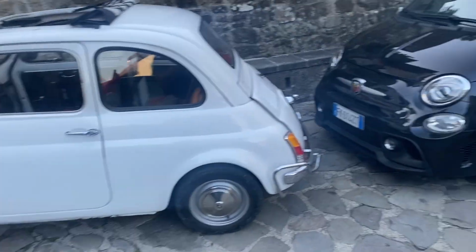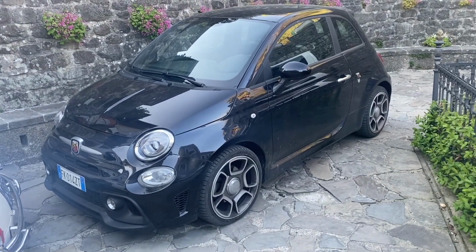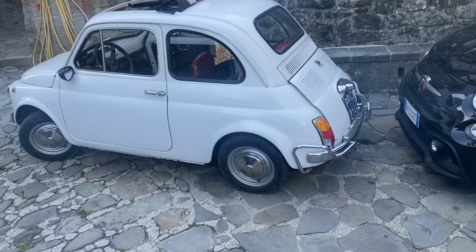This is the little brother, and this is the Abarth, the monster. Cute little cars. So that wasn't quite the end of the video.